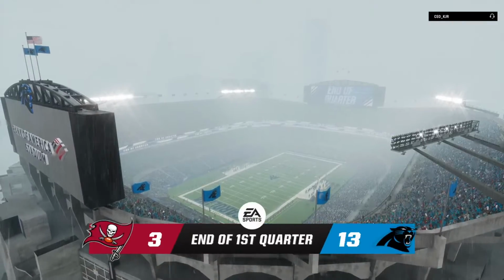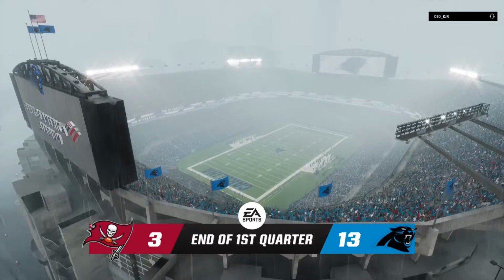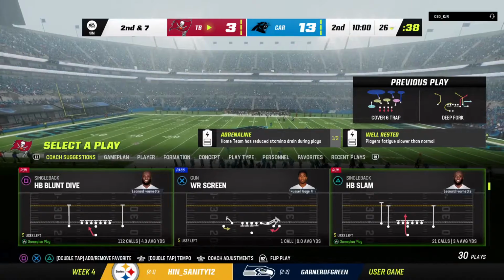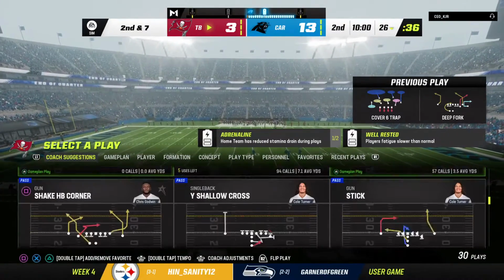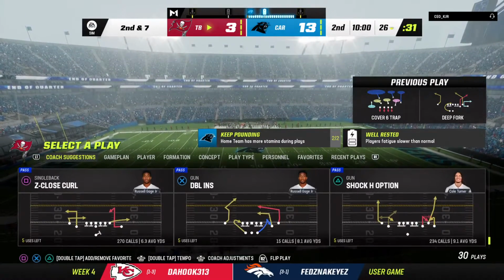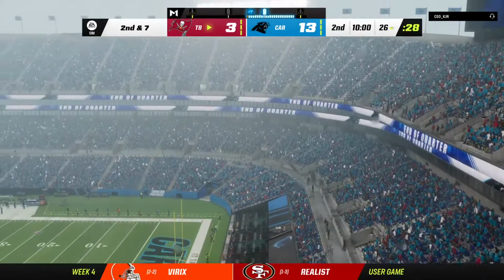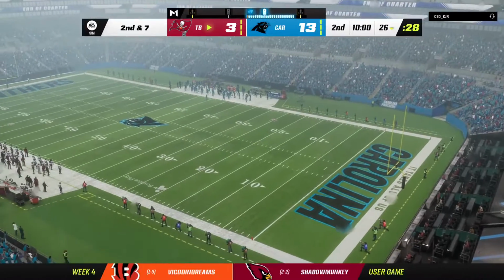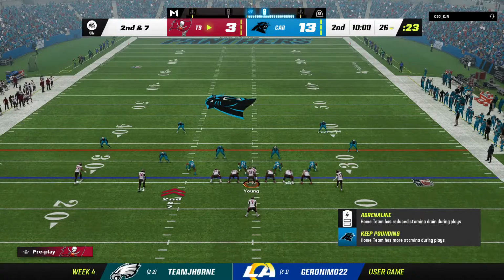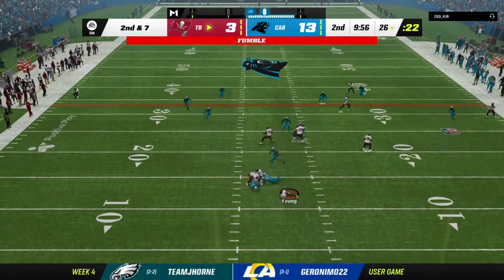We are in for a good one as we're through one on EA Sports. Ball at the 26, 2nd and 7. Young will set to throw. Nowhere to go here. He lost the football.